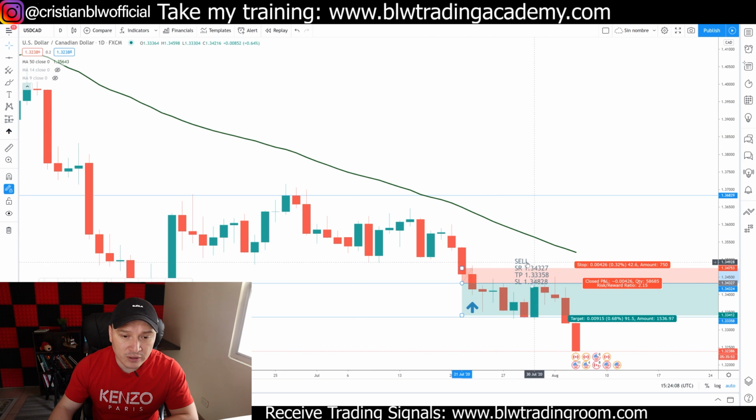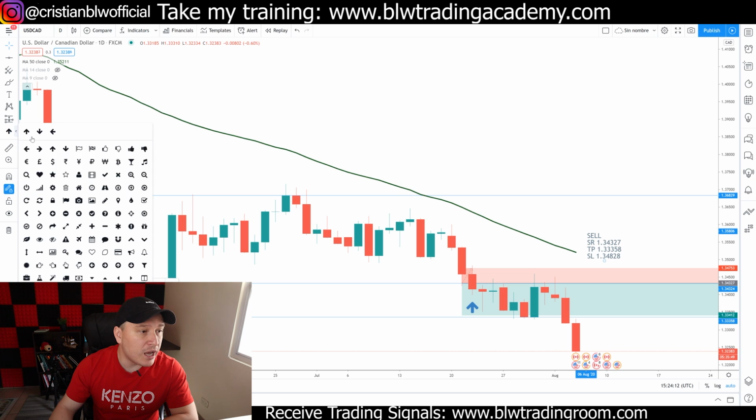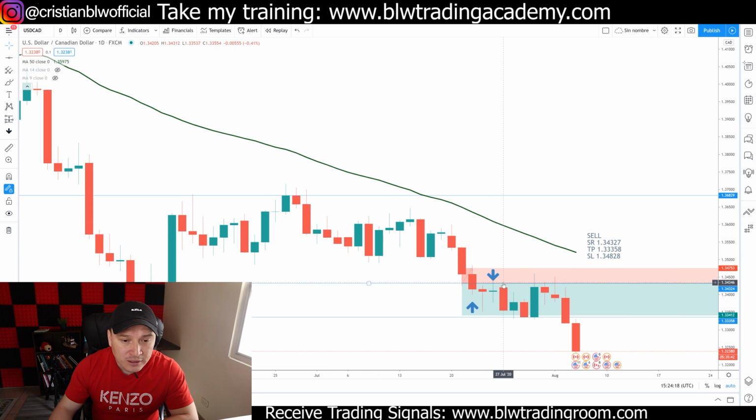Let me just go ahead and move this. The support line was broken. So therefore we have a sell opportunity on this new resistance level, right? So here is where I sent the signal.